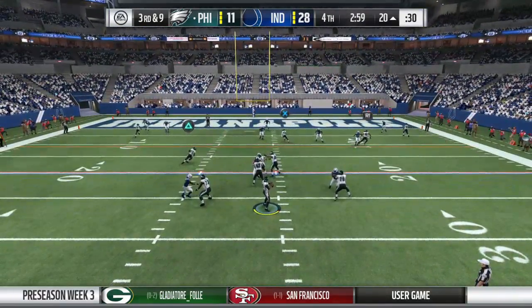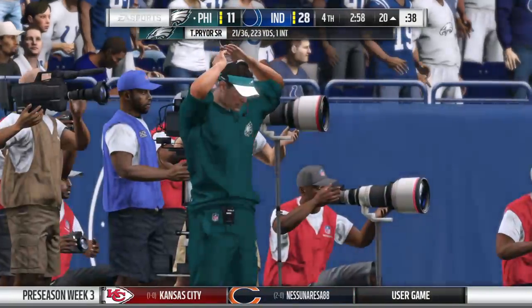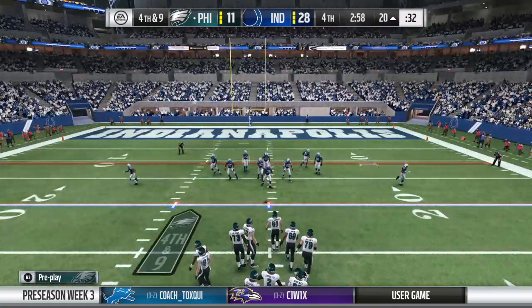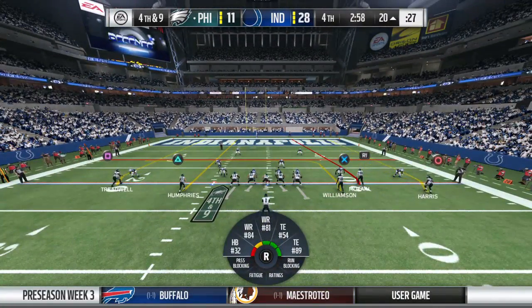From the shotgun, he'll look to throw. A bullet throw, but incomplete. C.J. Prosise was the intended target. And now it's 4th down. A critical one here if they're going to have any shot at this thing. So they'll go for it on 4th down.